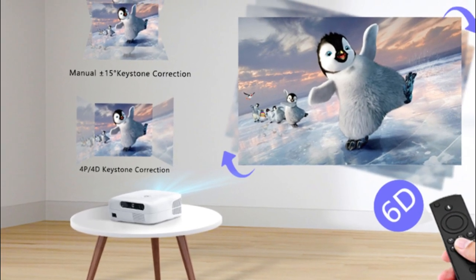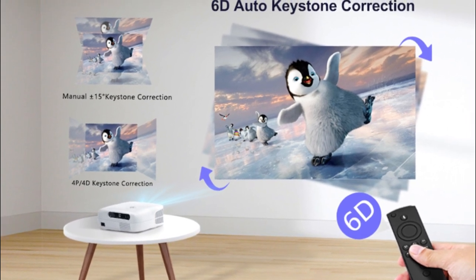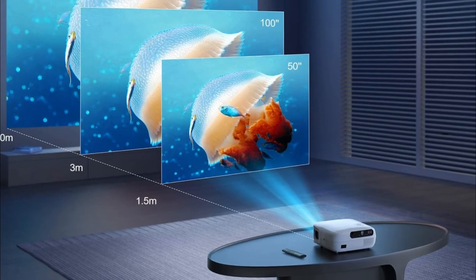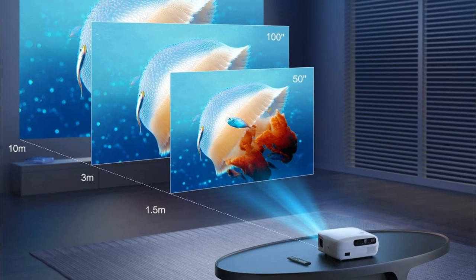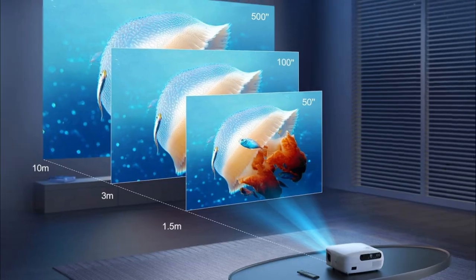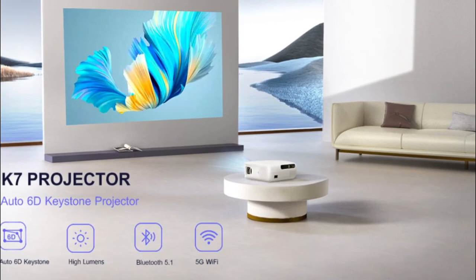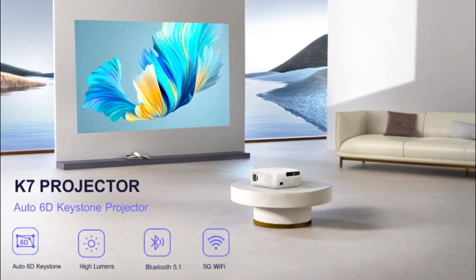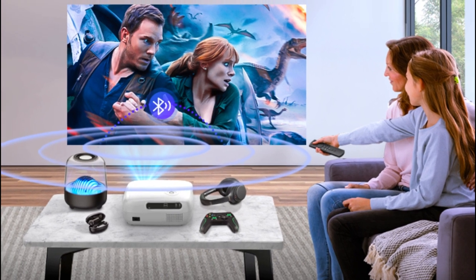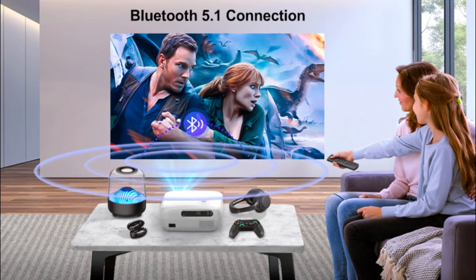This home cinema projector has HDMI, AV, USB, and 3.5mm audio output interfaces, perfect for playing videos, TV shows, games, concerts, etc. The latest Wi-Fi Bluetooth video projector in 2022. It's with innovative auto 6D keystone correction, which means no matter where you put the projector, this LCD projector will automatically correct the image to a rectangle. In addition, it also has traditional 4-point and 4D keystones. Very easy to adjust the image shape.